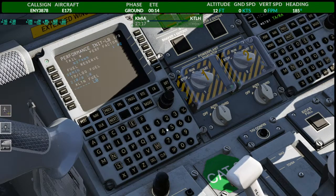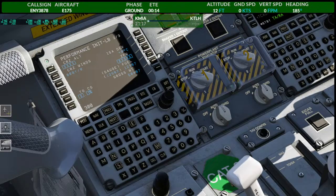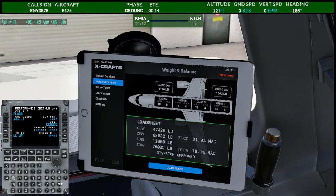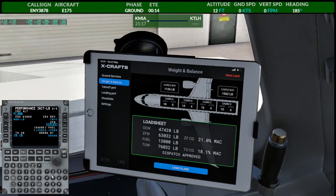Alright, we can do our performance. We're carrying an extra 4,000 of alternate fuel. Cruising FL300. Gonna go over to our weight and balance. Takeoff center of gravity is 18.1. Our zero fuel weight is 63,032. And then our cruise winds today are going to be 73 at 45. Doing pretty good.